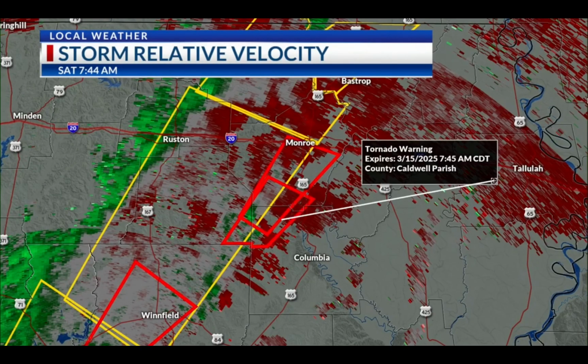There it is for Ouachita Parish. The new tornado warning still includes portions of Jackson and Caldwell Parish. It includes Ouachita Parish. This goes until 8:15. A severe thunderstorm capable of producing a tornado 15 miles northwest of Columbia, moving northeast at 40 miles per hour. Locations that are included within this warning: Monroe, Claiborne, West Monroe, Brownsville, Balcomville, Richwood, the Luna area, the Vixen communities, all included in this new tornado warning.